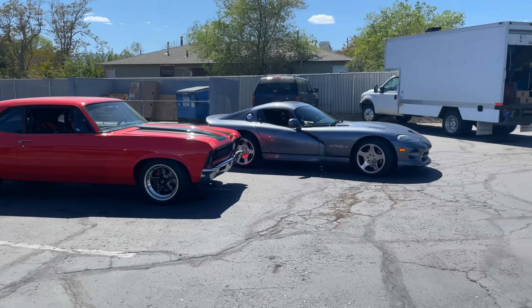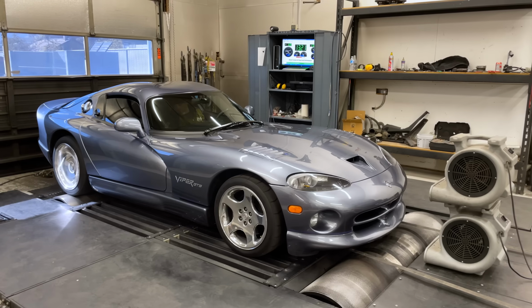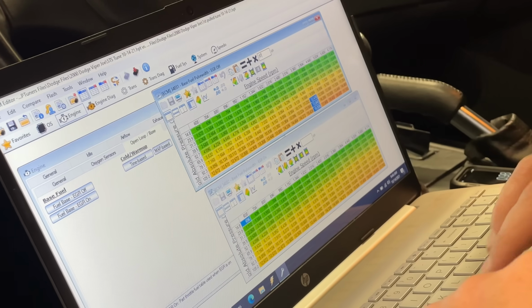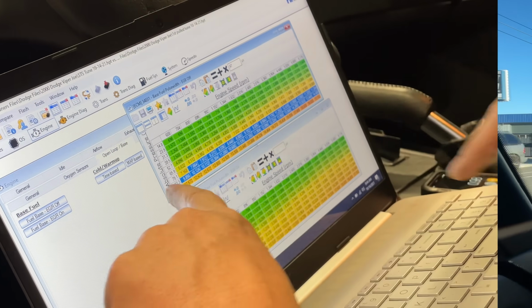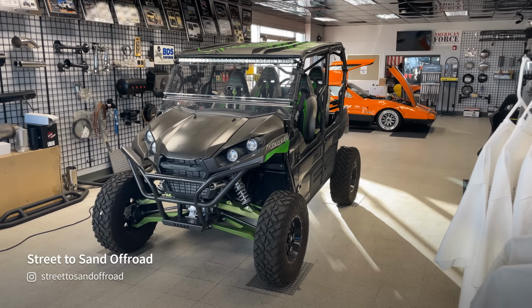And in this video, we're going to find out how much power we can squeeze out of this bone stock Viper by just dyno tuning it. You'll also get some basic insight into the tuning process, as we'll explain what settings we're changing on the Viper's computer and why. We'll be carrying out this vehicular experiment at Street to Sand Off-Road in Reno, Nevada.